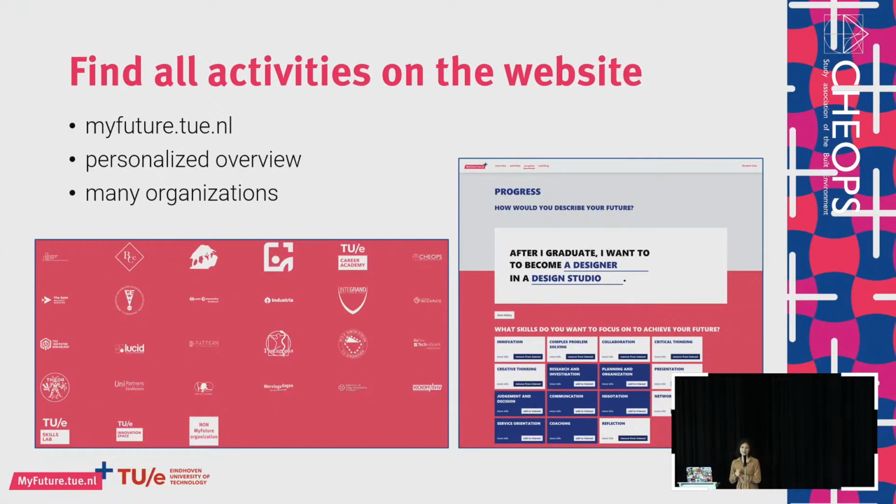On the website, you can find, as I said, all career-related events that are happening on and around the campus. They are organized by a lot of organizations, for example study associations like Cheops, but also other TU/e-affiliated parties like Innovation Space. You are welcome to visit all activities, so you don't necessarily have to go only to your own study association, but you can see what fits your interest or what you would like to explore more.